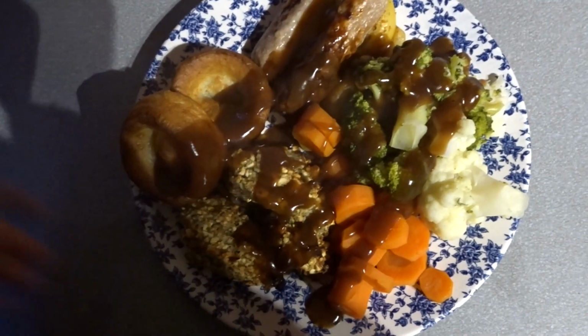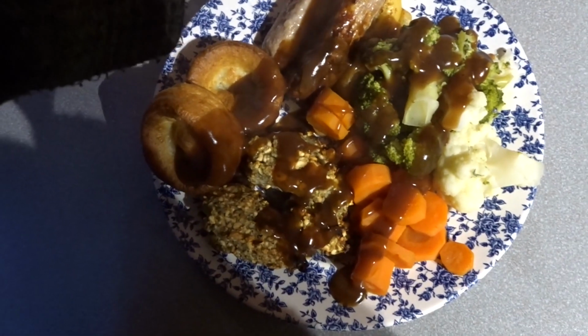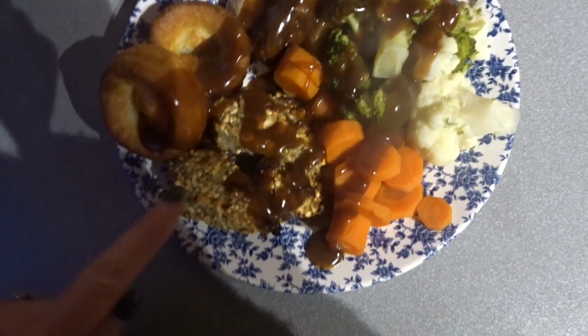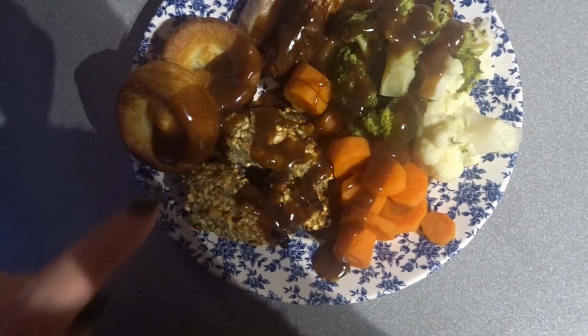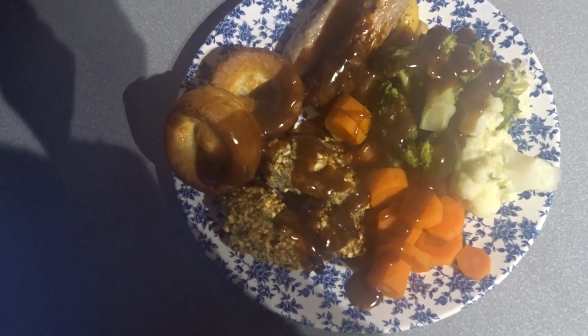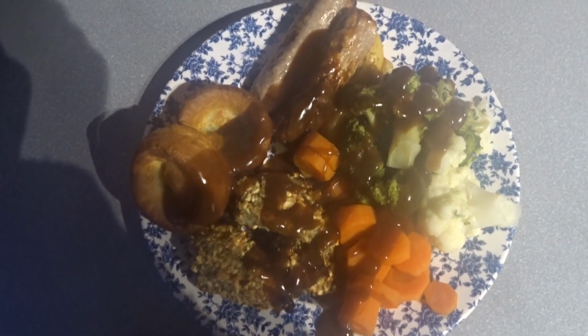So tonight's tea is a sausage dinner. So I've got 2 skinny sausages, which are half a syn each, 2 Yorkshire puddings, which are 2 syns each. I've got 2 syns worth of stuffing, carrots, broccoli and cauliflower is all speed food, and then I've got 1.5 syns worth of gravy on top.